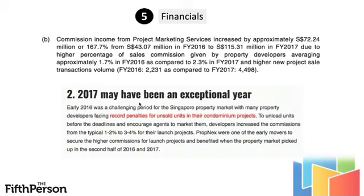The usual developer commission is actually 1 to 2% for agencies. But because they wanted to entice the agents to help them sell faster, they increased it to 3 to 4%. So at that point in time, Protnets were the early movers. They saw this happen. They told all the agents to go and do all the property launches. So they focused a lot on the property launches.